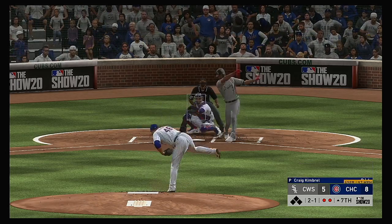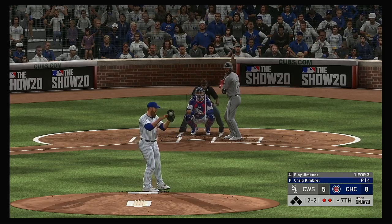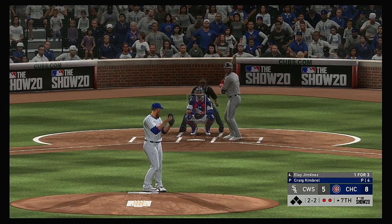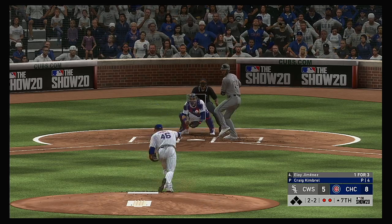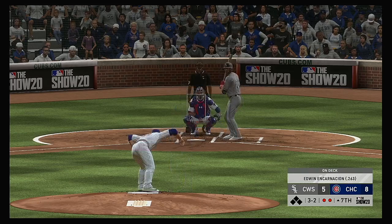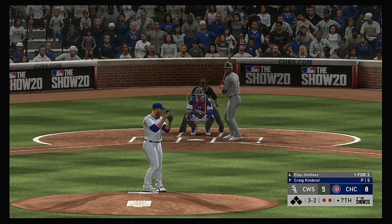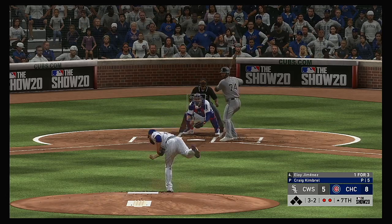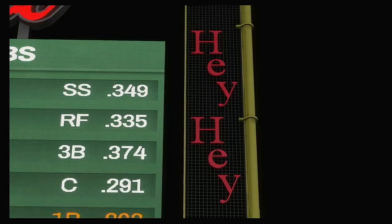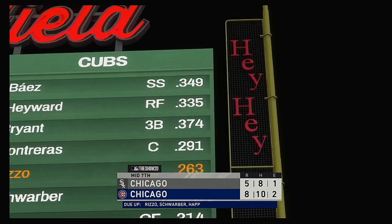To the plate now, Eloy Jimenez, fouled away. A 2-2 count. Here's the pitch. You know, you don't always have to straight challenge a guy on a 3-2 count. With a 3-run lead, no one on base, this is the perfect situation to do it. No reason. And we'll have to leave it there as this is strike three, and that will retire the side.